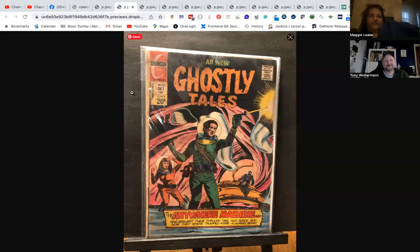Ghostly Tales. There are some good horror selections going around, and I just picked one that had a cool looking cover and said, yeah, pick up some cool horror stuff. I mean, these are going to be like $5, $6. I can't say price. This one might just be a three. It's kind of like Shades of the Golden Age cover look to it. Yeah, I kind of like the look of it.